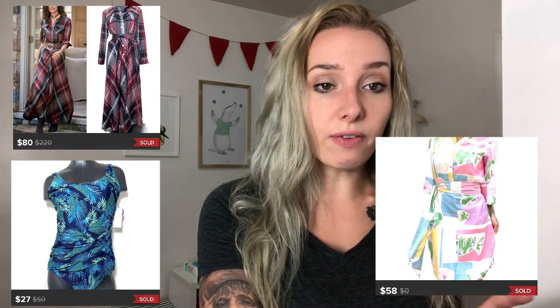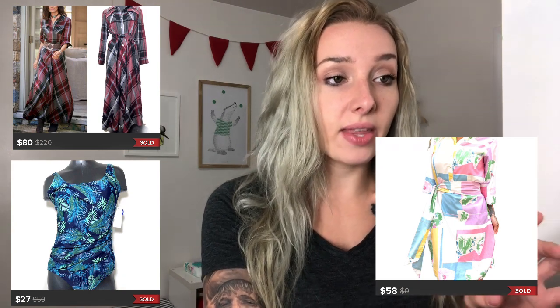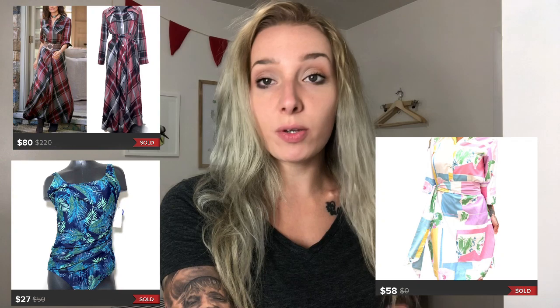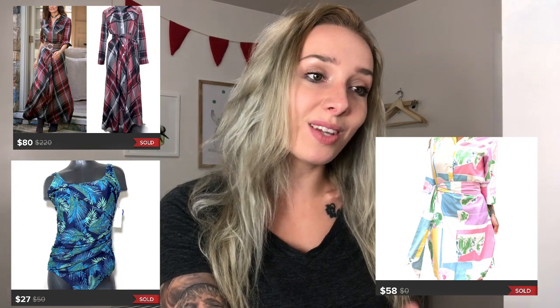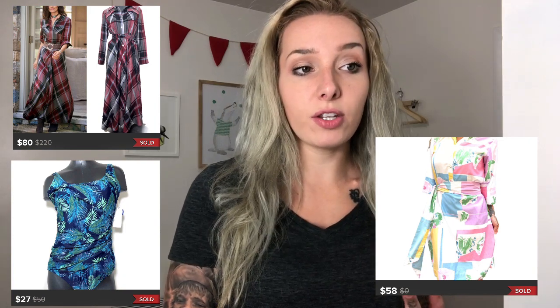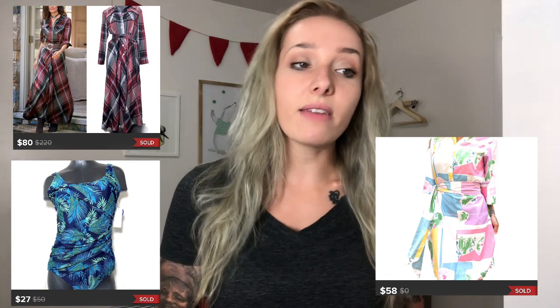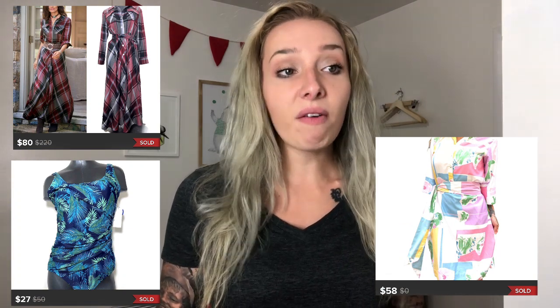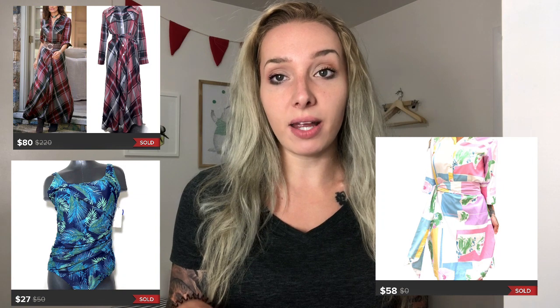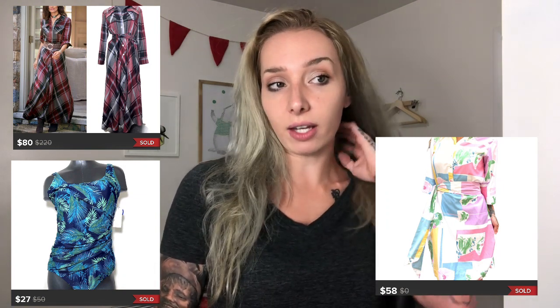So this is part of a bundle. I sold this Soft Surroundings really long sweater dress thing, this new with tags Swimsuits For All brand, and this vintage dress with a really cool pastel pattern. The Soft Surroundings dress and the swimsuit were probably listed around 2 months each, which obviously is not a very quick seller. However, I was holding out on the Soft Surroundings dress because I had a couple of offers. I had a lot of interest, but I knew I didn't really want to let it go for less, I was sticking with the $80.